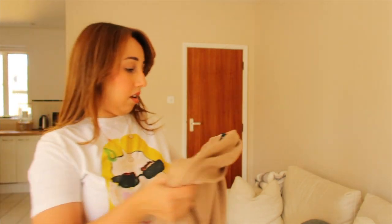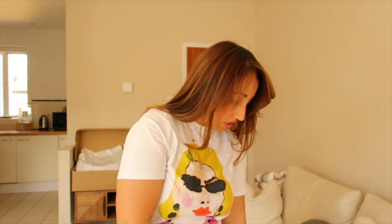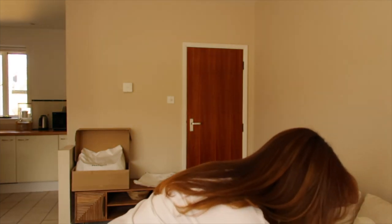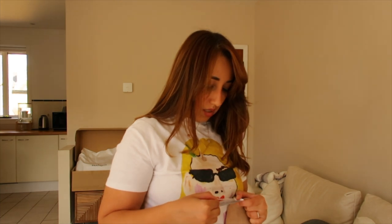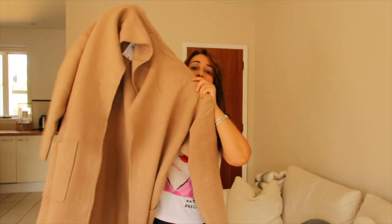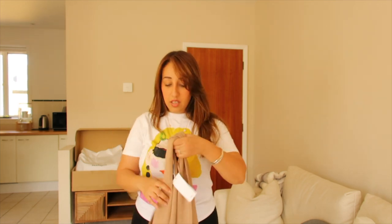How can I describe it? Is it wool? It's not wool. Let me see what it's made of. It's 47 viscose and 29 polyester, so it's all synthetic, but it's still a good purchase. It's quite heavy and it's warm, but it's a really good transitional piece from summer to fall. I think this is the easiest piece that you can just put on and get out and do your thing. It's quite long if you like long pieces.